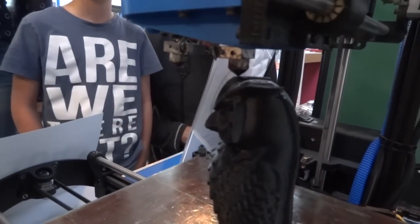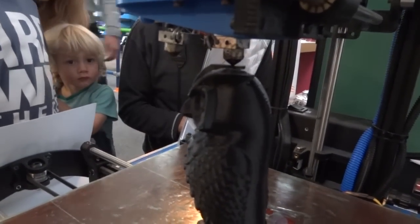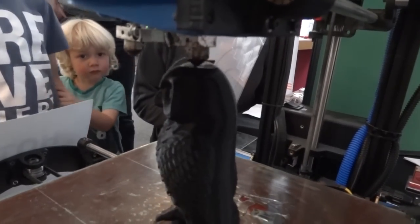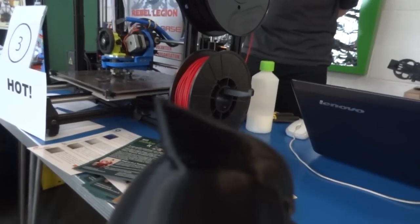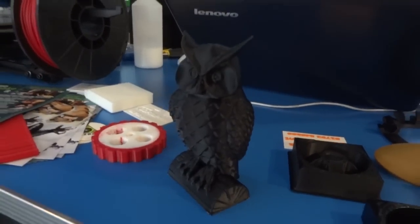Right, little islands of plastic for each ear in the middle of the head. And in a minute it'll only have two. And it'll just go from side to side drawing each ear. He's nearly there. That wasn't too long then. Right, so our owl has finished printing after 3 hours and it's come out okay. We slowed it down to do the ears so they're nice and pointy. So lots of children got excited when its head was emerging.